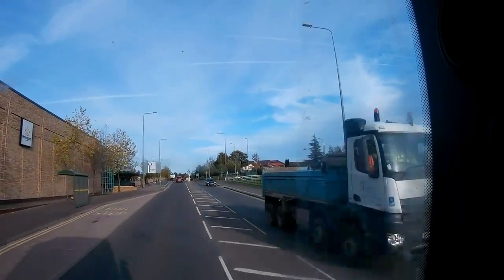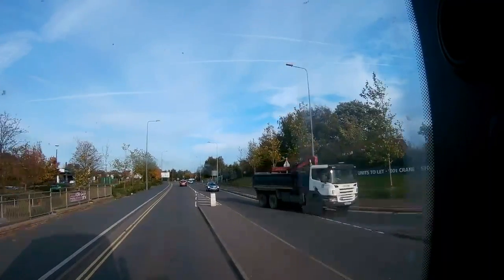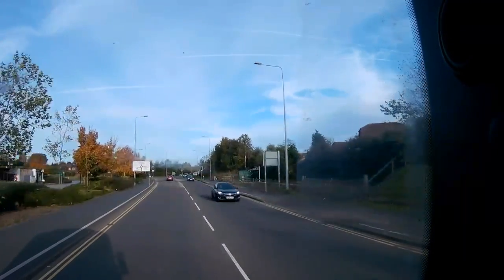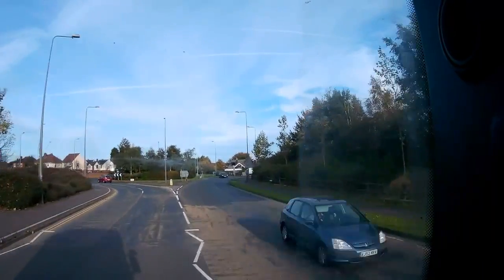Oh, goodness me, that drain was deep. What a deep drain that was. But I'm still not sure whether we'll be staying out tonight or not. He might send me somewhere else. He hasn't said for definite. But I've told him that we're available if so.